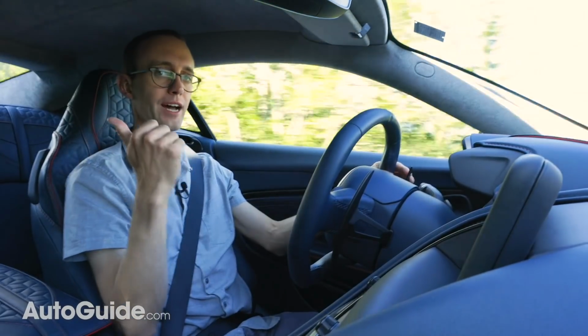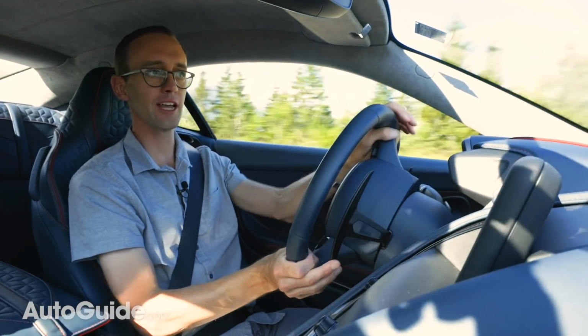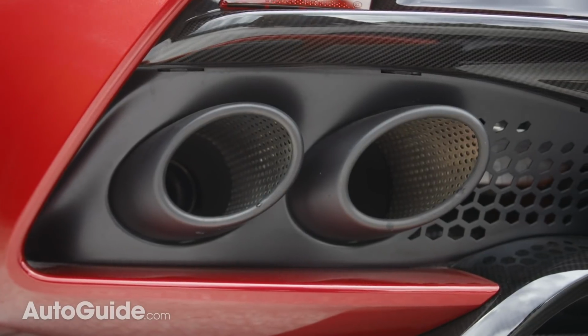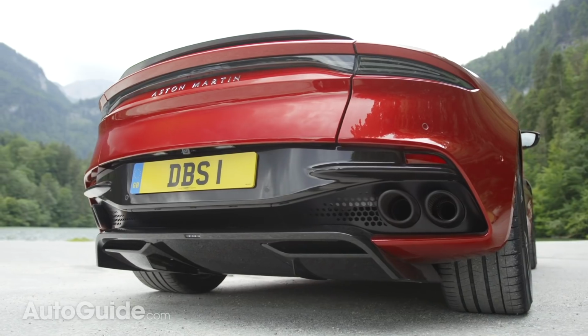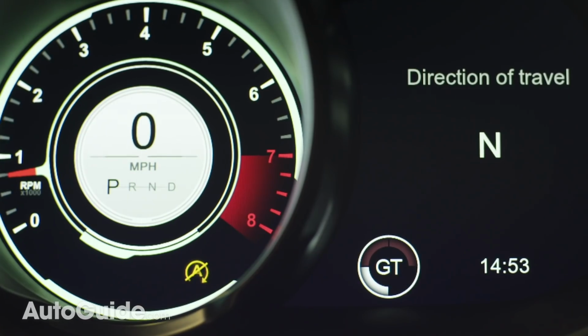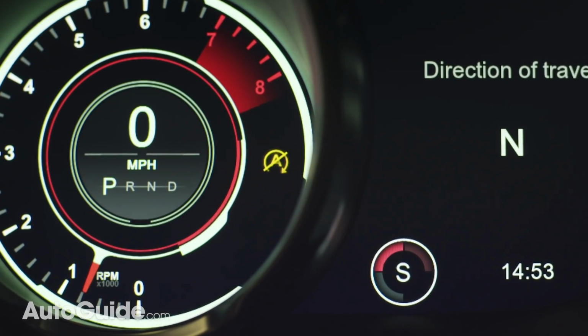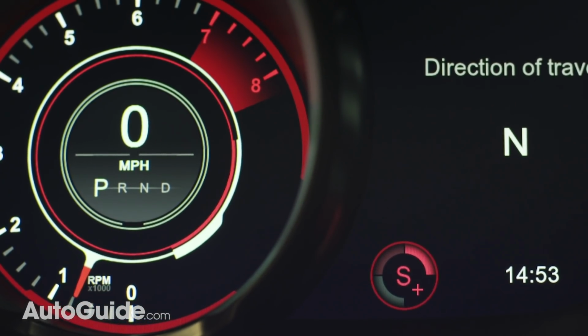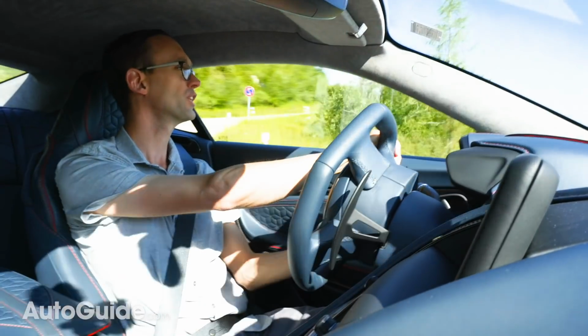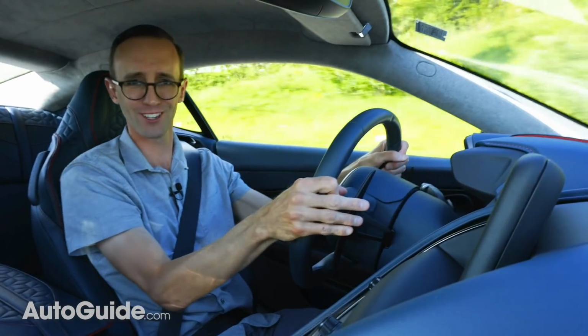Now, out back we've got an active exhaust system, as you would expect in a high-powered Aston Martin, and it's capped off by quad tips. And what engineers have really done with this car is ensure there's greater separation between each of its three different driving modes, so this car can be exceptionally refined when you need it to be, but it will also absolutely rip when you want a little extra drama in your life.